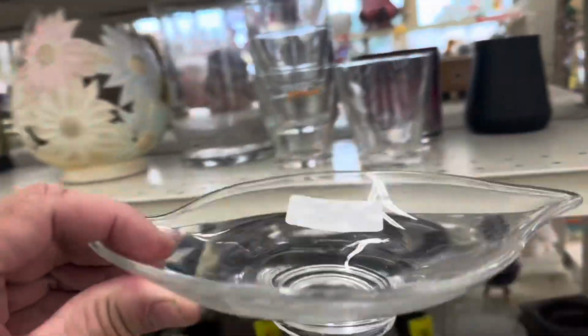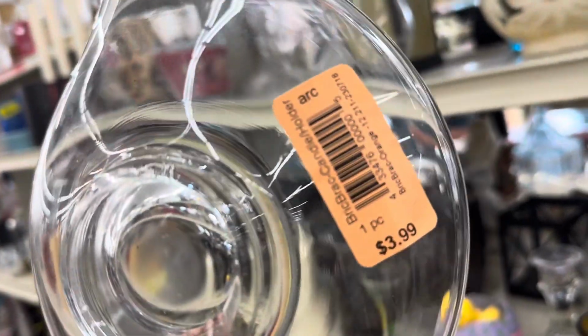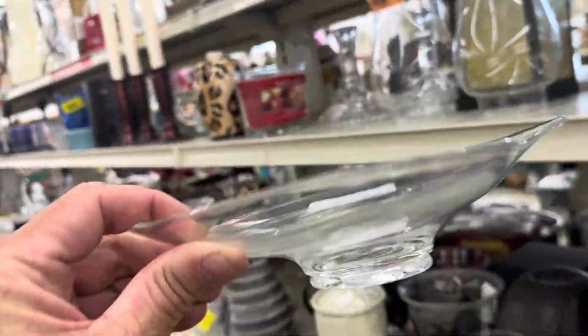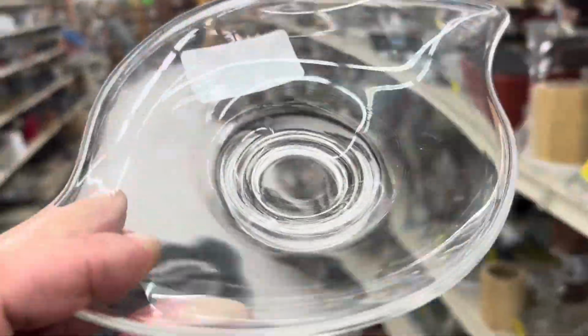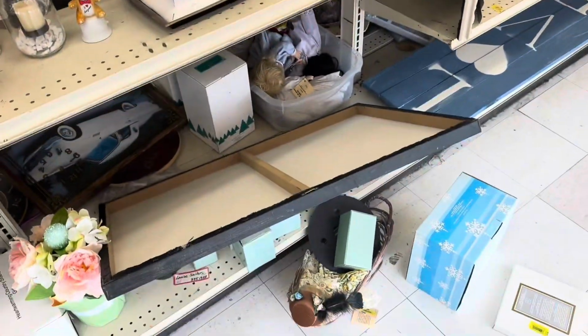Okay, so we made it over to the Ark. We're about to have some dinner, but we wanted to stop by. So yeah, a nice little Viking dish for $3.99, but that is going to be half off, so $2, so why not? Clear glass. So stumbled on this guy. Look at him. Uh-oh. What's happening?